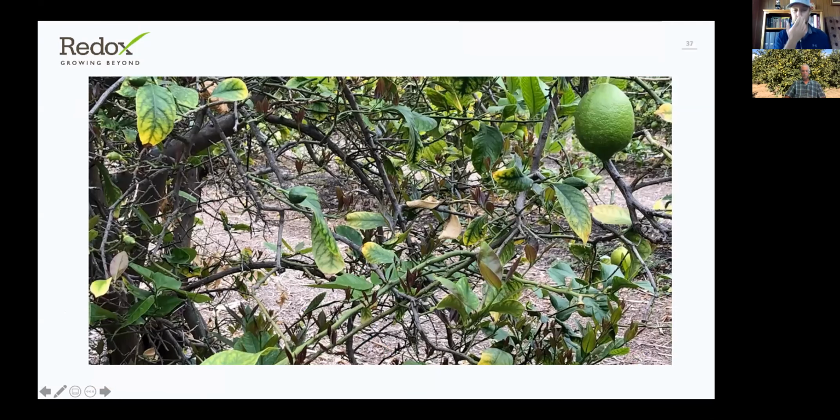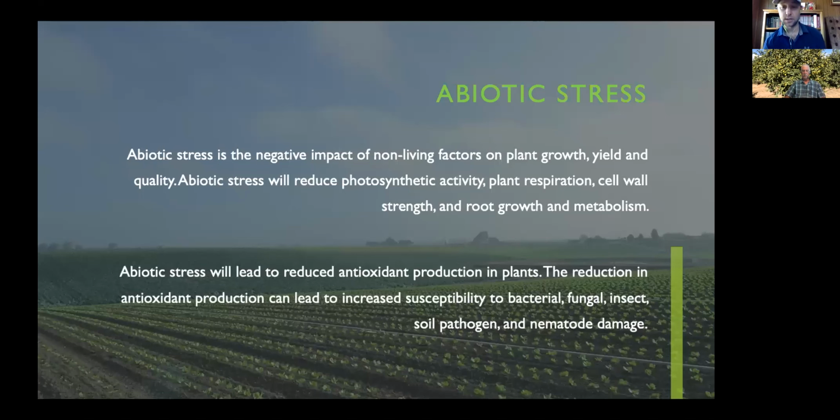So now, it's all well and good that we fertilize well, and many people have very strong fertility practices and still can end up in this situation. And really what it comes down to is abiotic stress, right? Abiotic stress is the negative impact of non-living factors on plant growth, yield, and quality. Abiotic stress will reduce photosynthetic activity, plant respiration, cell wall strength, and root growth and metabolism.